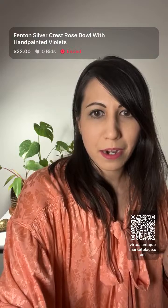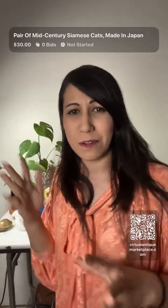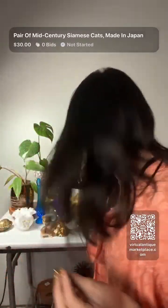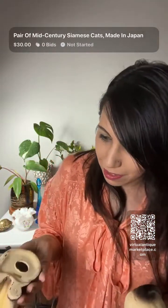I have a pair of mid-century Siamese cats, and I apologize. I think I put made in Japan, and I was prepping in a rush. For those of you that have been following, I was dealing with the loss of a friend this week, so I was prepping very last minute today. These were actually made in Taiwan.